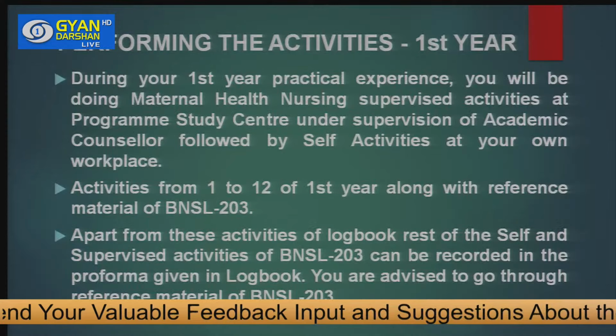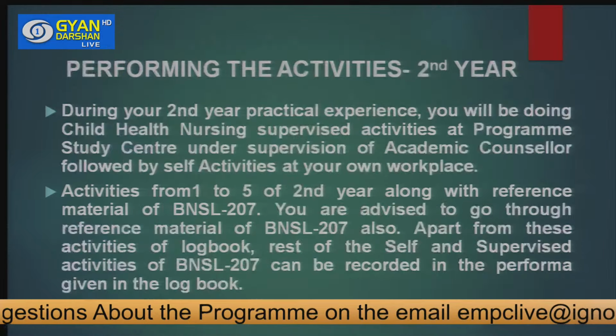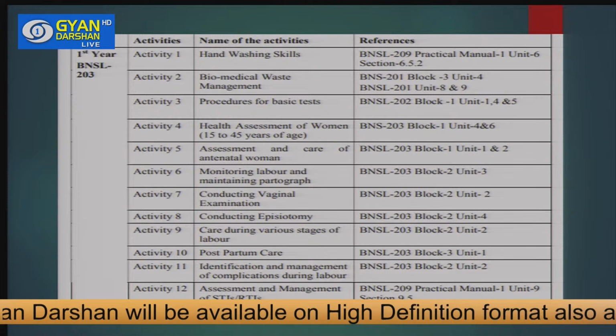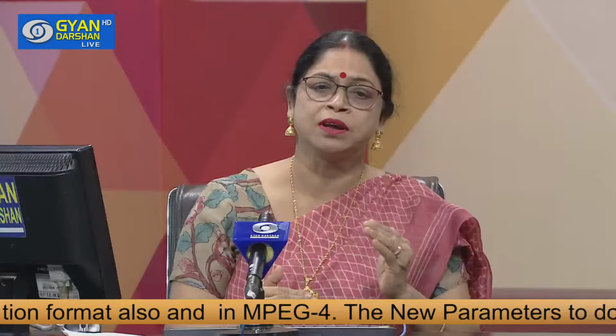These are the 12 activities of first year, which are listed separately, and reference material is given where they can carry them out. Since hand washing skill is the most important, we cannot neglect hand washing till third year. That is why it has been taken here, and first year should cover hand washing skill.